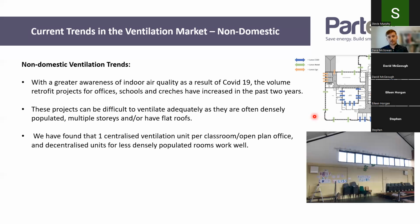So it's difficult to get a system to do a whole school, particularly in retrofits, because they can be quite sprawly buildings. They're hard to cover with one unit. And so we have put units just to deal with individual rooms. And then for lower population rooms like offices, the principal's office, the staff room, individual offices like you can see on screen here, we tend to use decentralized ventilation for those particular types of projects. But it does vary on a case-by-case basis.